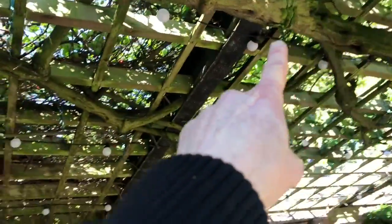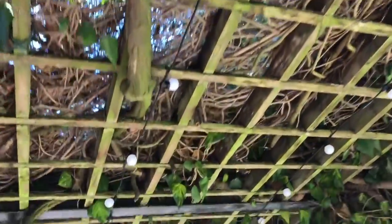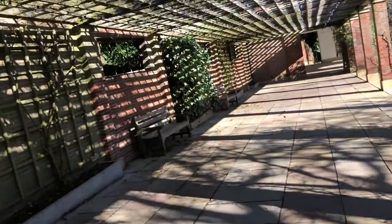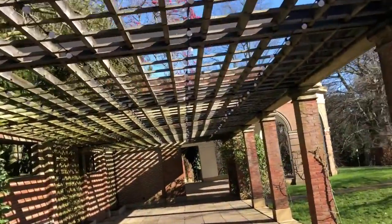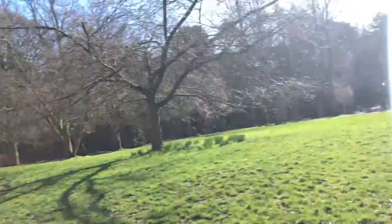Whoa. Growing up there, you can see some little berries on there. And it's just a big massive mat up there, look at everything. A huge thick mat. There's another one growing up. It's amazing, isn't it? So this is just the public park in Harrogate, Valley Gardens, very popular.